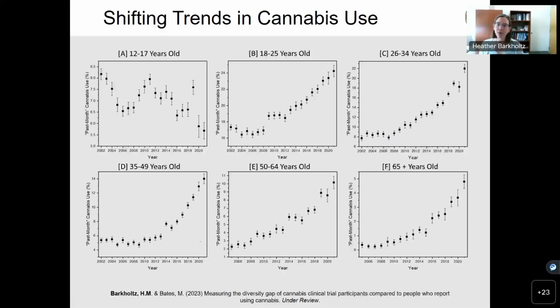And this is data pulled from the National Survey of Drug Use and Health, showing the shifting trends in cannabis use. And I like to start with the good news, which is that in the 12 to 17-year-olds, there's an overall downward trend. But then there's an increase, particularly in older Americans, in their utilization of cannabis. And this is past month, so it's an indicator of recency of use, with particularly the 65 plus increased over 2,000% from 2005 to 2021. So that's a big step up.